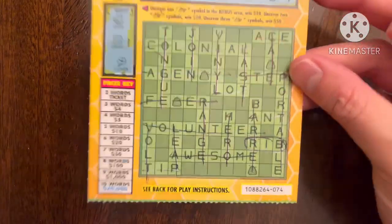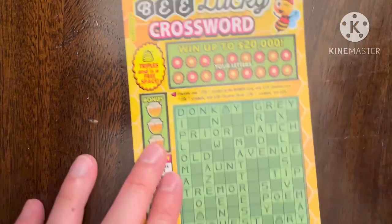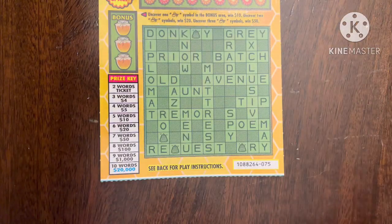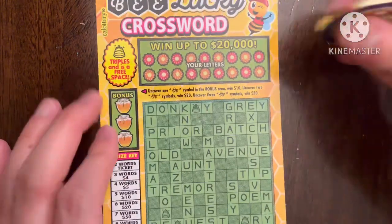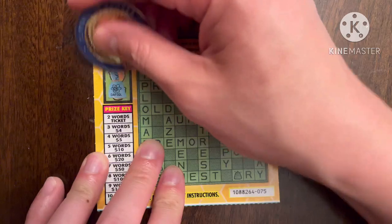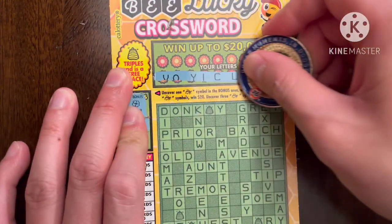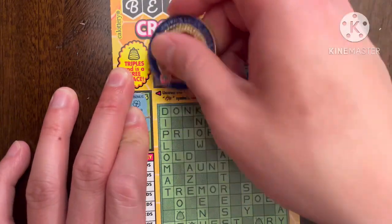So the first ticket, 74, was not a winner. And there's that green line. I don't know if you'd call that a white line, but let's move that to the side. Oh, there's a real white line there. Ticket number 75, come on. I am a money magnet. You got a daffodil, a tulip, and a clover again. Okay, come on, please give us some words.